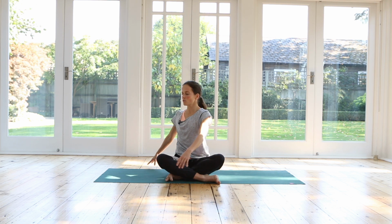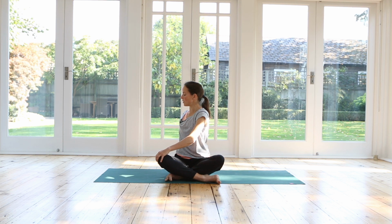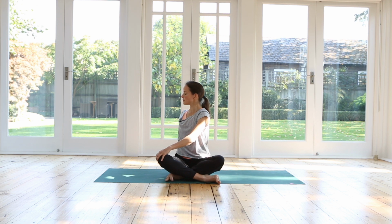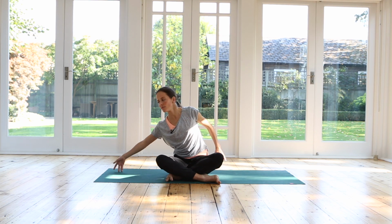Exhale, start to turn towards your left side. And gently turning the chest. Inhale, reach up tall. Exhale, encouraging a little bit more rotation. Coming back to the center, stretch your left arm up, inhale.